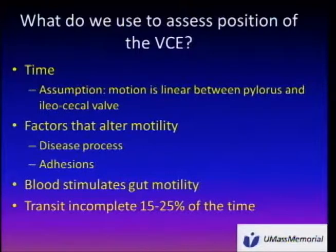So what do we use to assess the position of the capsule? The primary one is time. This only works about 80% of the time, simply because what we take is the first point of leaving the stomach, the pylorus. We then go through 20 feet of small bowel, get to the ileocecal valve, and then assume that the motion between those 2 points is linear, and make a best guess as to where that lesion actually is. However, the linearity is far from true.